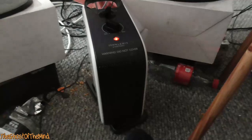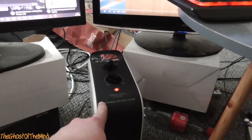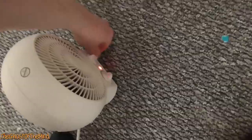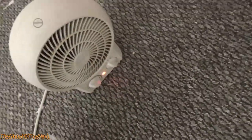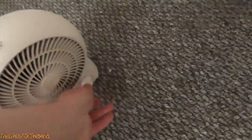Where's my phone? Oh, there it is. Anyway, I also bought this last Wednesday, because this has stopped working. It's the motor, really. That light turns on, but it does nothing. Not even the fan turns on. So it's the motor. Oh, this is the motor. Could be the wires, I don't know.